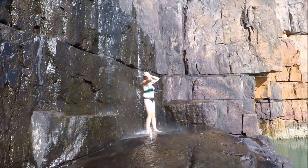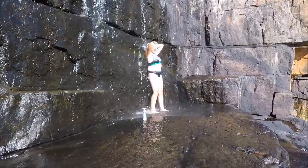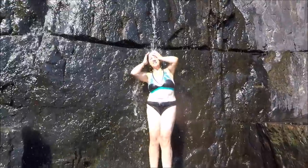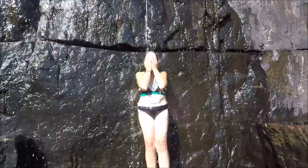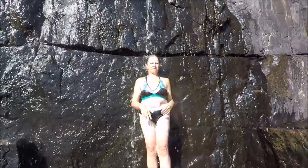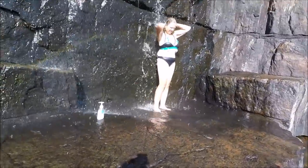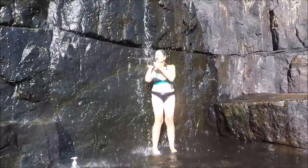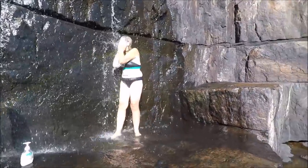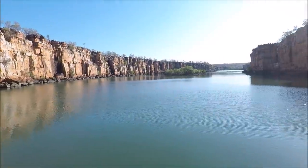So this is how you go showering in the Kimberley. Best shower you could ever have. And we're at Casuarina Falls, and it has a beautiful stream of water even this late in the dry season, and the view from the bathroom is pretty amazing.